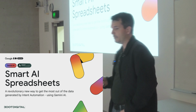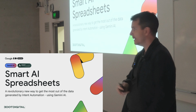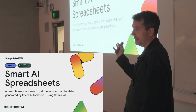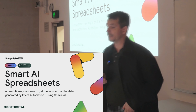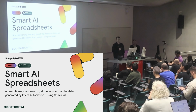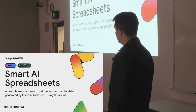So as you've seen, we're building an amazing AI intent automation platform that can extract absolutely staggering amounts of data. What we're going to demo for you today is just a subset of what we can do. This can expand to millions of records. But how can we transfer this data into a usable format so we can extract the knowledge? And of course, it's by using our smart AI spreadsheets.